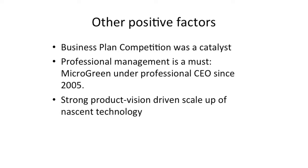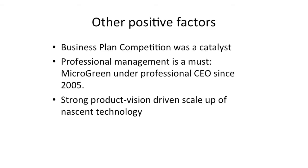Some other positive factors. The business plan competition here at the university was a catalyst in this whole thing happening, because that's where the students got excited, they participated, and they won one of the prizes, which was $15,000 for second place. It was a lot of money for the students and a lot of encouragement, getting the feedback from the VCs. So that's a real plus. It's a great undertaking by the business school.